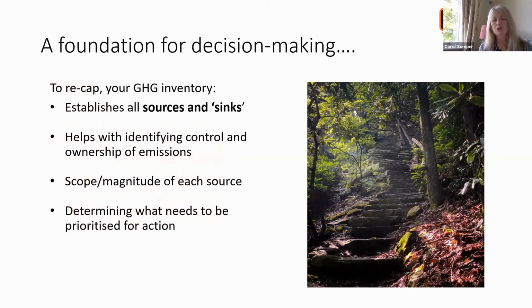So it's about establishing all sources of emissions and sinks for carbon removals, and doing this helps with identifying control and ownership of emissions. That's really important, especially when it comes to leased assets and working relationships with partner organisations, because the whole aim is also to avoid double counting. So you need to think about who's covering emissions for what in joint ventures particularly, and not double count.